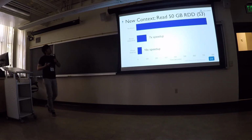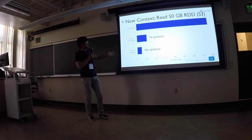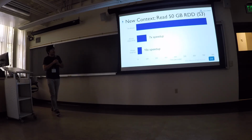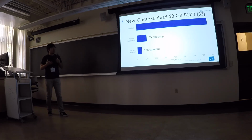This is another one. If the RDD is stored in S3 in the cloud, and now you want to create a new Spark context on this persisted RDD, and there's no Alluxio in the picture, it's very natural that it can take a lot of time to read this data back. In this case, it's like 800 seconds. In our case, if you use Alluxio in this picture, it can achieve a 16x speedup if it's a text file, or a 7x speedup otherwise. The reason is that you don't need to talk to the remote and slow cloud.